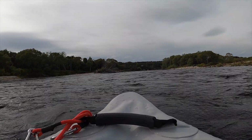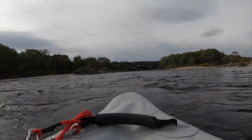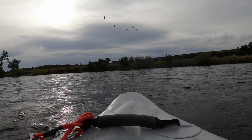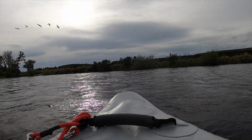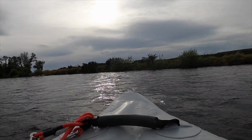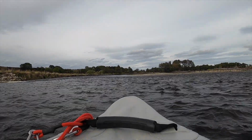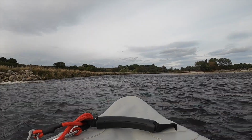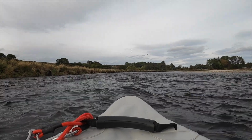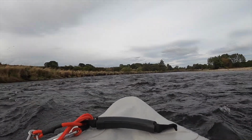That heron just attacked you! Swans, whooper swans. Yeah, I think that over there, to the right, is the bridge at Garmouth. That'll be us. Was it 107 miles or something from the start? This is the very last mile or so.